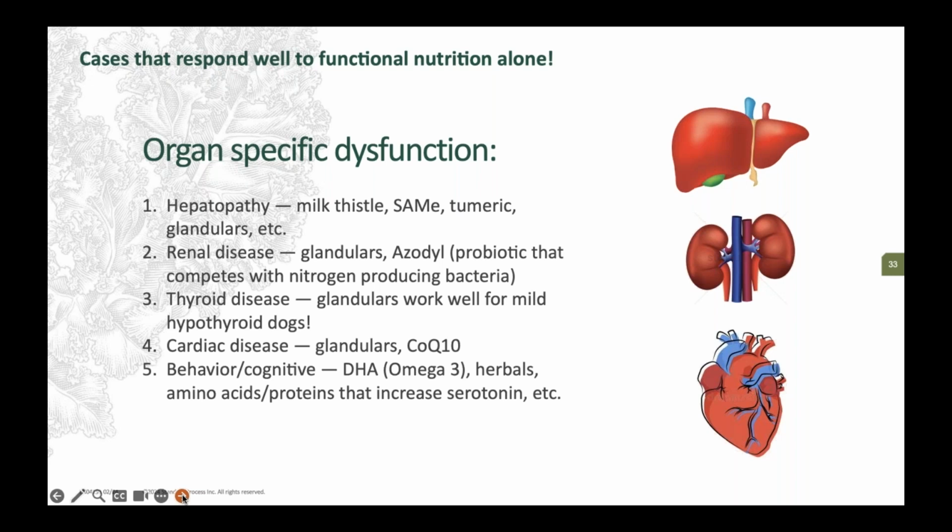Renal disease, this is another one. Glandulars, feline renal support has literally changed the lives of, I would say, half of my senior feline patients. So I love glandulars. Azodyl is a nice probiotic that competes with nitrogen producing bacteria. So this can decrease the BUN, and it's a probiotic. So that's a win-win. Thyroid disease, glandulars work great for hypothyroid dogs.